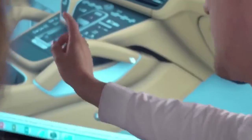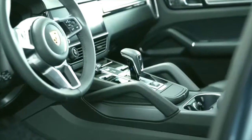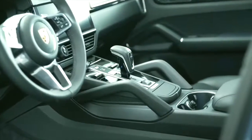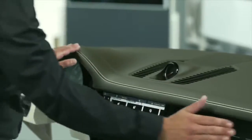One example of this is the upward-sloping center console. The fact that the instrument, as we call it, is slightly curved. That's one of the themes that keep repeating throughout all our model ranges. It is certainly an inspiration for us, making the existing elements of the car even more typical of Porsche in the next generation.